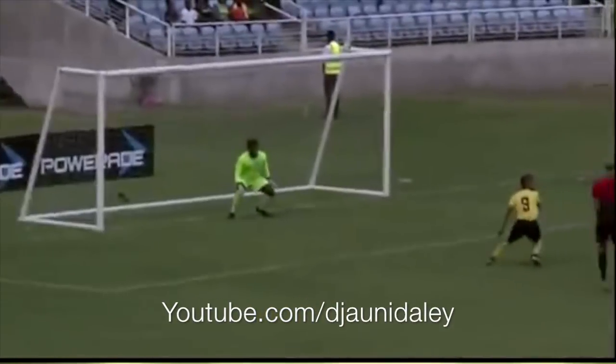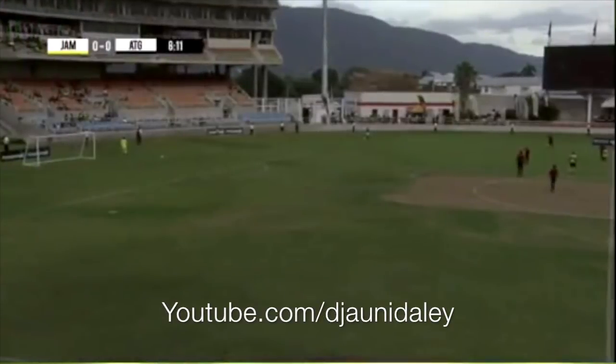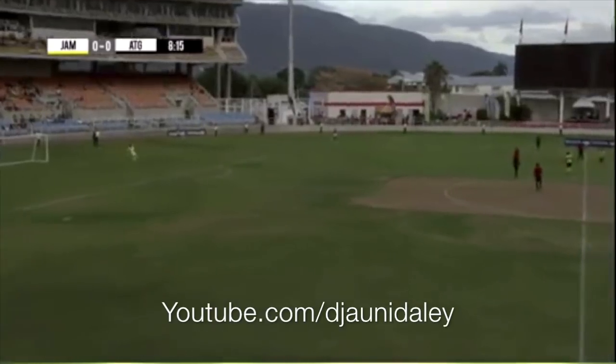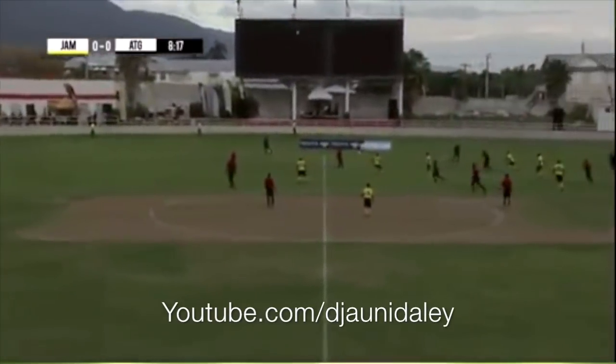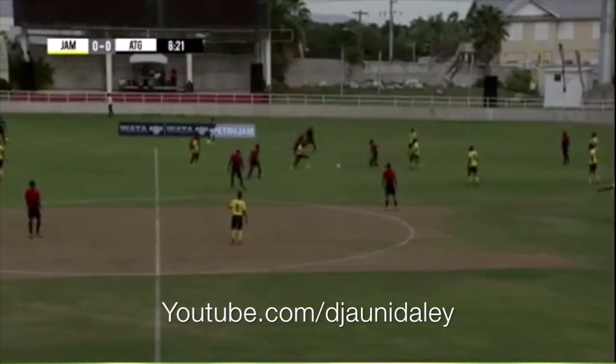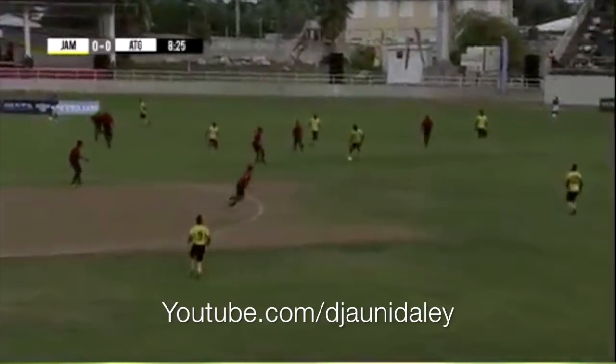Romario Williams, nothing tricky in this for the Antiguans. It was clear he was going to be the man who took the kick, and the shot was feeble, even though the wall did its job. So not the greatest of opportunities taken there by the Jamaicans, but I'm sure they're going to be hoping for much more.